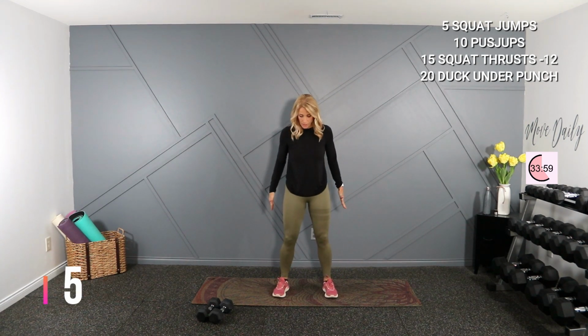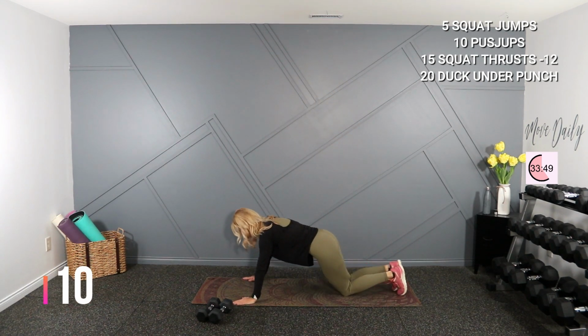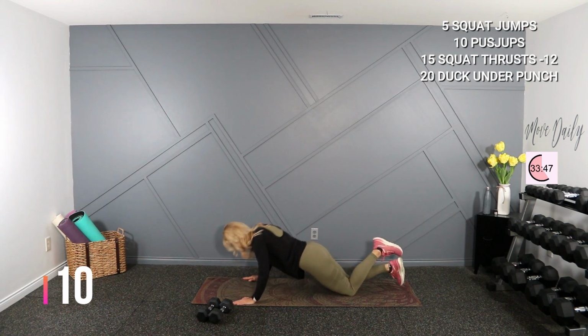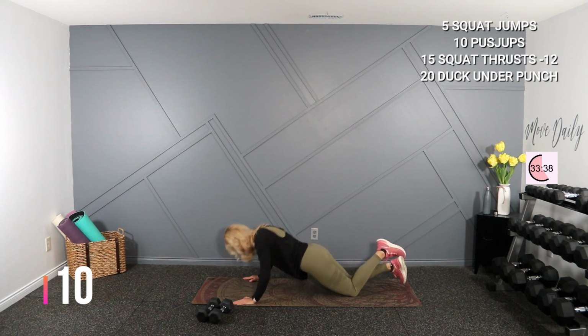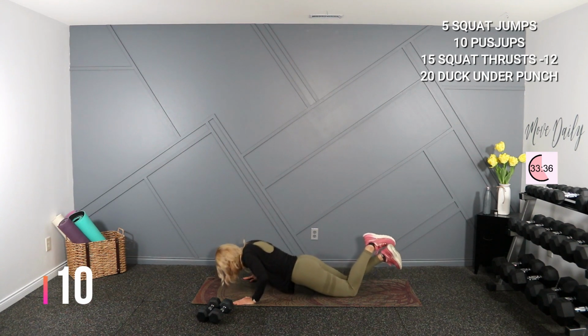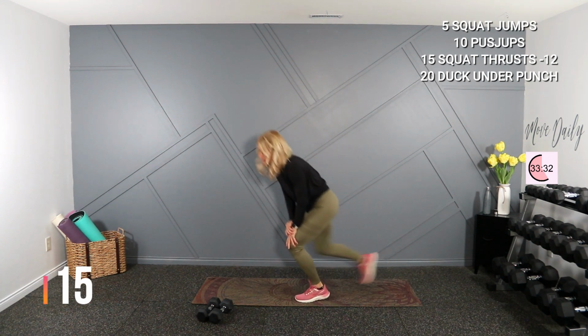Round 3, squat jumps. Push-ups. Squat thrust.